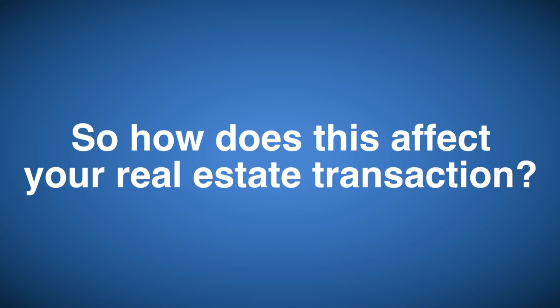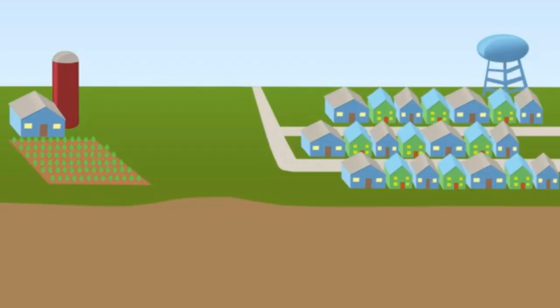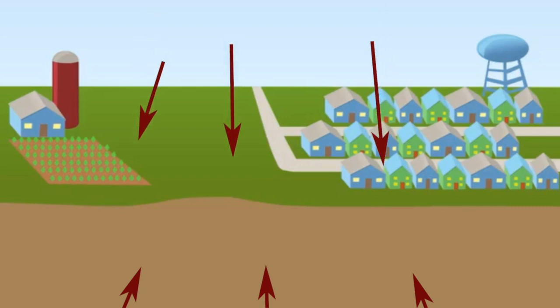So how does this affect your real estate transaction? Well, it's possible for a company to own oil and gas rights underneath the property, while someone else owns the land on top. In this scenario, when the owner of the surface property decides to sell, the oil and gas rights are not included because they belong to someone else. This means that the buyer will own the surface property, but not the oil or gas that might be below.